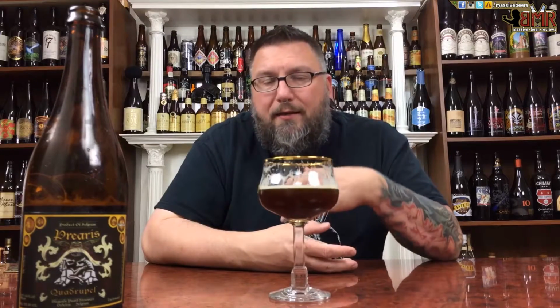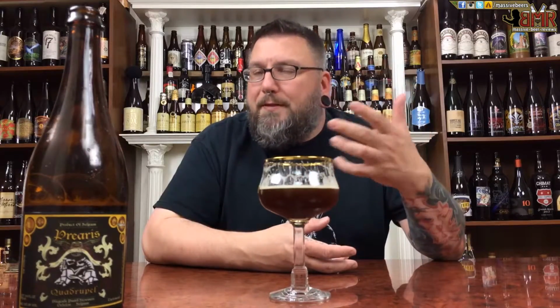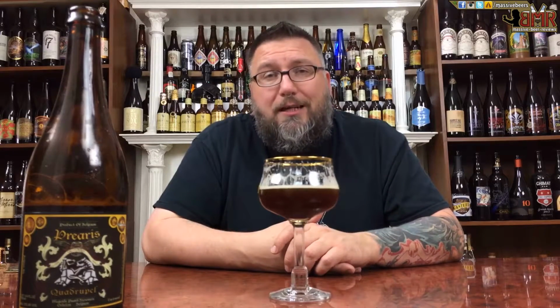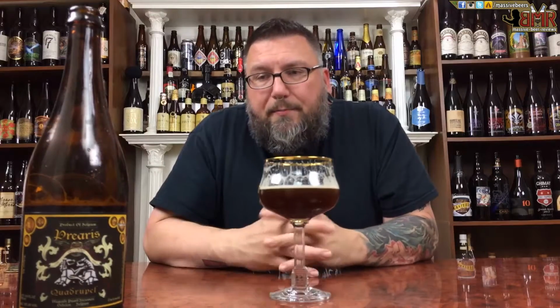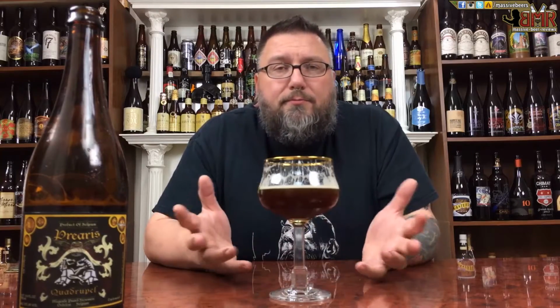But if you're like me, someone that can actually like that spice, when I first tasted it, it kind of threw me off, but now I know what I'm expecting when I sip it. It's a little bit nicer. Definitely worth a whirl. And that's $12. I mean, just to give it a whirl at that price point is so totally worth it. So there you go. Another review in the books. Prearis' Quadrupel. Like I said, most likely a one-off product. So there you go. Another review in the books.